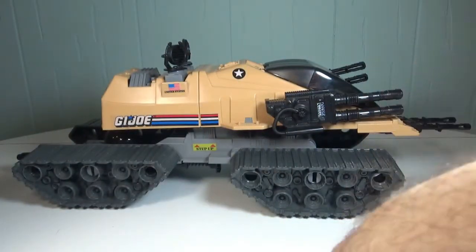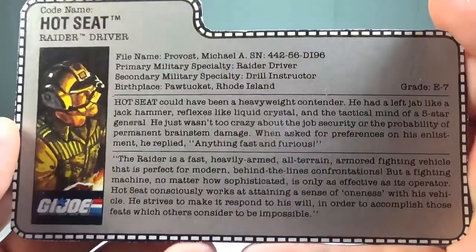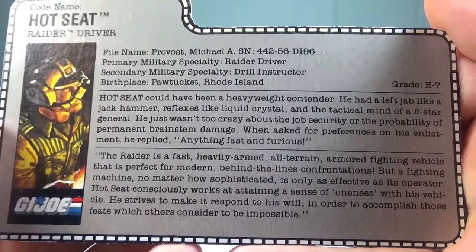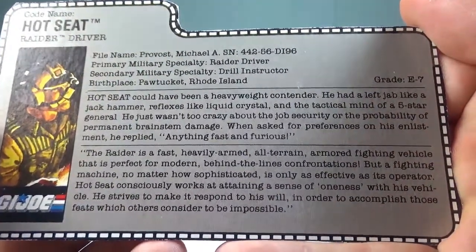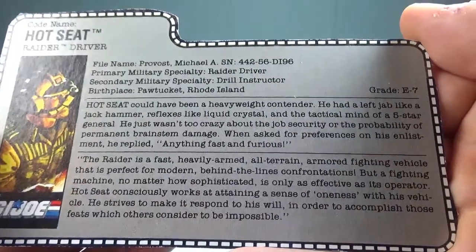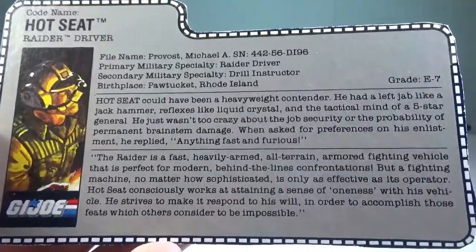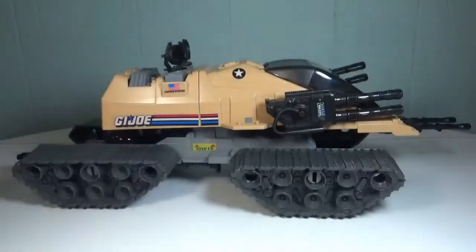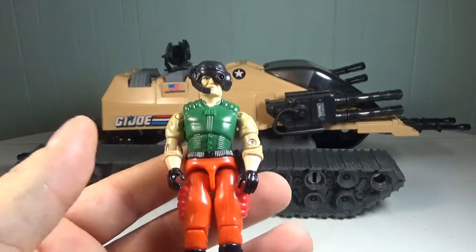Just so you know what I'm talking about here, here's this file card. You can pause it and read it if you so choose. But it gives a lot of love to this character, saying that Hot Seat pretty much has the tactical mind of a 5-star general, and he can throw a wicked punch too. But yeah, I didn't know any of that information before purchasing this, but you wouldn't.